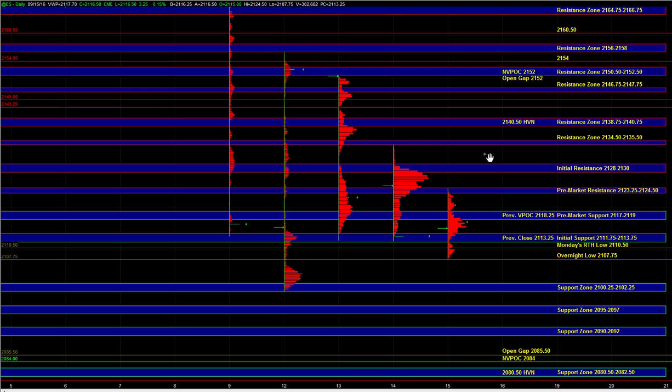So those are the main ideas heading into the open. Let's see if the buyers can defend the 1175 to 1375 area, Monday's low. On the upside, 28 to 30 primary resistance, and we'll take it from there.